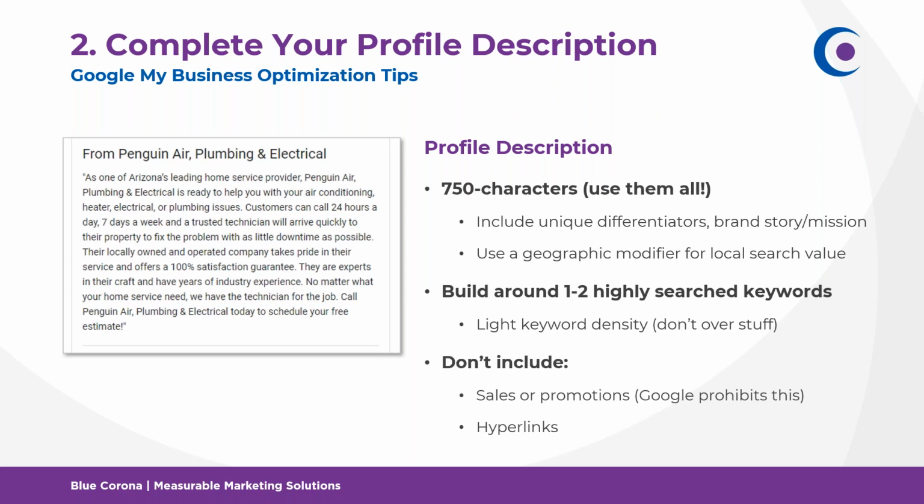And lastly, you don't ever want to include links or sales and promotions in your profile description. This is an opportunity for you to tell not only customers, but Google what your company is about and differentiate your company online from other competitors. And sales and promotions, things like offering, maybe a 25% off service call or some other type of coupon or promotion are actually prohibited by Google's GMB guidelines. And again, could negatively impact your local search visibility. So be sure to stay away from sales and promotions in your profile description.